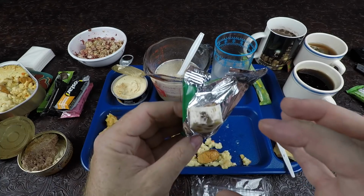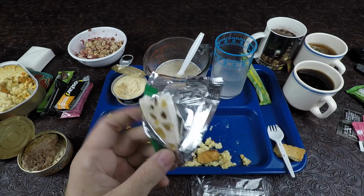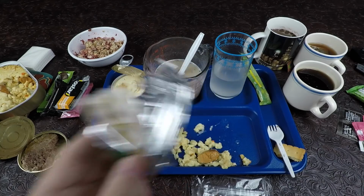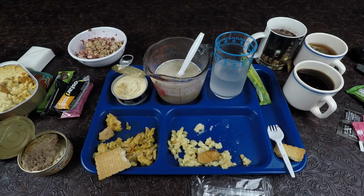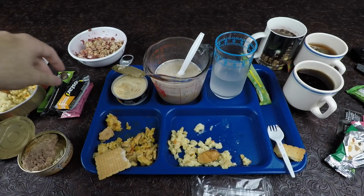It's almost kind of like a marshmallowy type outside to it. It's like it has raisins and dates and stuff chopped up in it. It's been a long time since I had one of these that are actually good. It's perfect, man. Perfect.